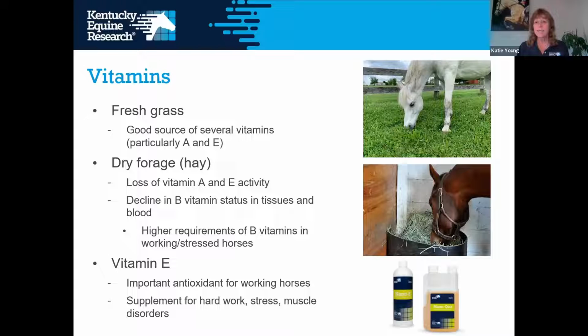Again, there are B vitamins produced by the microbes in the hindgut, and that's probably adequate for a maintenance horse. But for a working horse on forage, they're probably not getting adequate intake to support all the functions and the stress of hard work. It's a good idea to have the B vitamins in the feed, and a good, well-balanced, fortified, high-quality commercial feed is most likely going to have the B vitamins included in bioavailable forms.